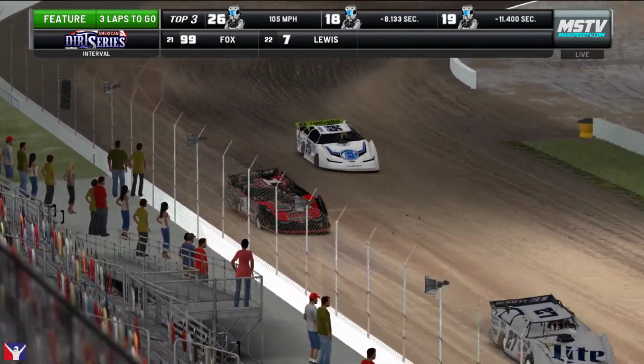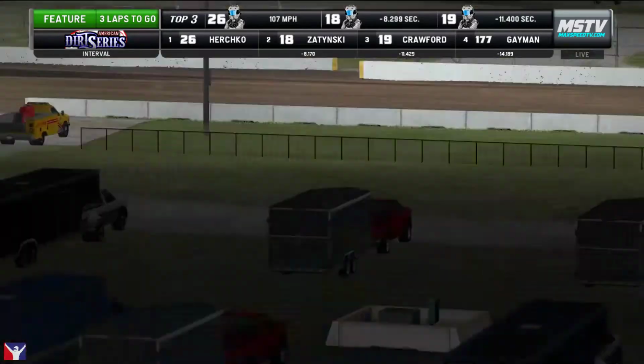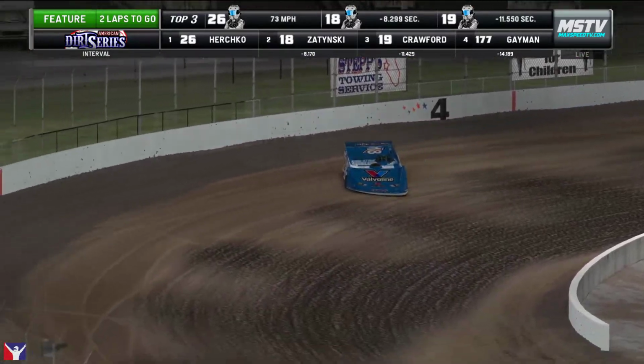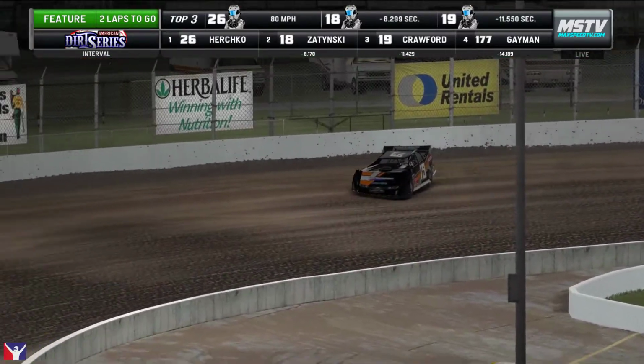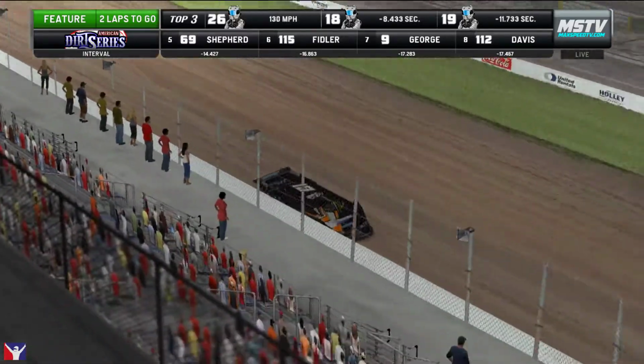A few wrecks, and then a few just running out of fuel with 2 laps to go. It's going to be interesting. We're going to keep an eye on this. It looks like our top 3 so far do have enough fuel to make the race, but we will definitely keep an eye on them.